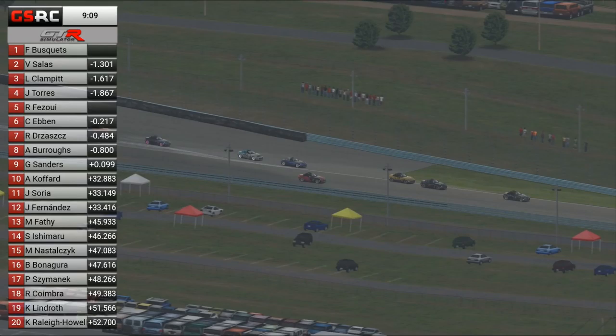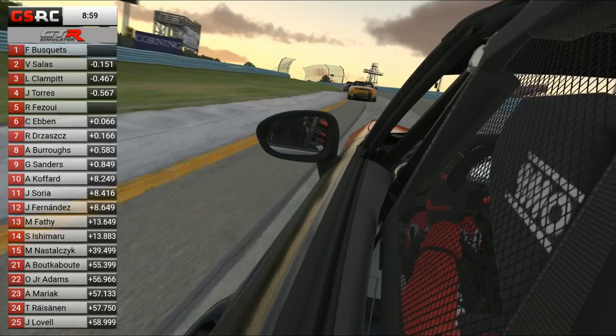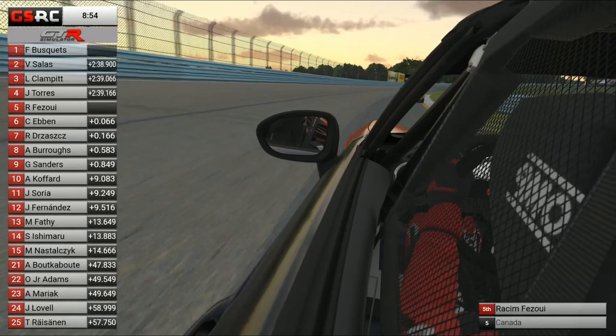Actually going to be in the middle of it. Yeah, so that wasn't terrible. That definitely was not nearly as bad as I was thinking, because there were times where he was running a half second slower than that lead pack. So that actually ended up working out not too bad.